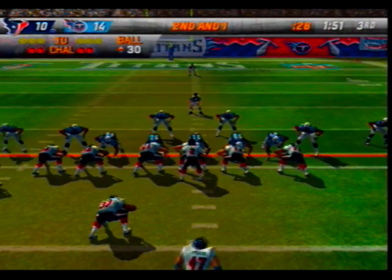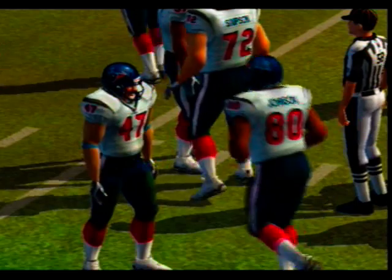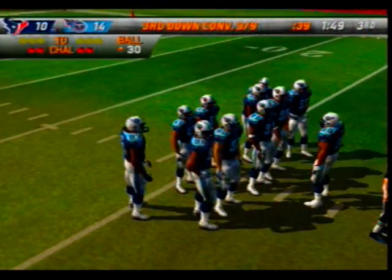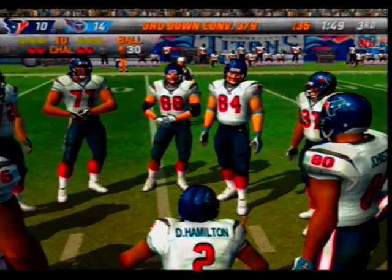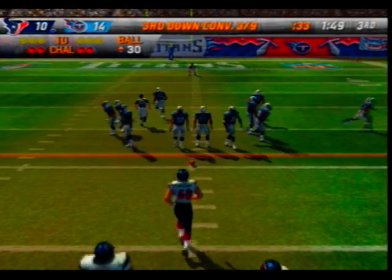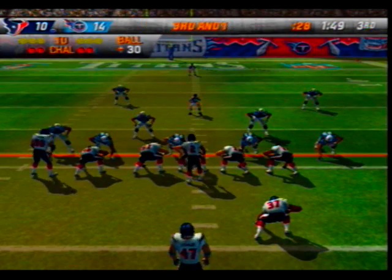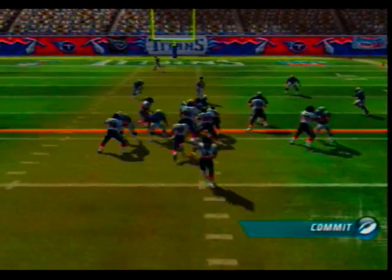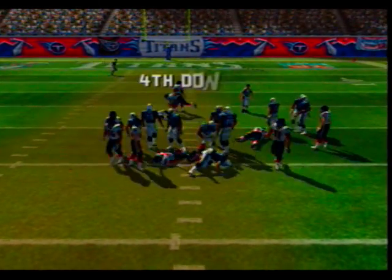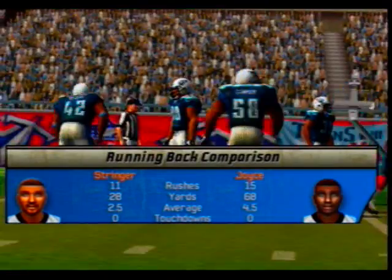Throwing it away. He couldn't find a receiver, so he threw it where no one could get it. On third down, they have to get it to the 29-yard line for a first down. The Titans line up in a 4-3. Give it to the halfback. Spins away from the tackle. And they falter again, trying to pick up that yard or two. On the play.